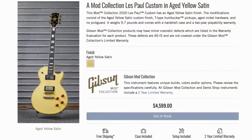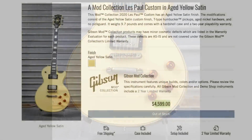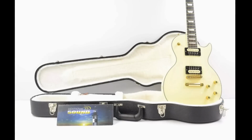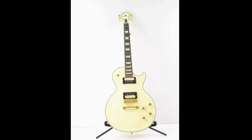So our first one is an aged yellow satin. It was initially offered at $4,600. What's going on here? It's just kind of like a yellowed out custom. It really reminded me of the Gibson USA Billy Morrison signature guitar. These things are really hard to find nowadays. But it was just like a Les Paul Custom as far as the binding goes, but yet it had a standard fretboard, but yet it was ebony, I believe, and it had the uncovered zebra pickups. Now the headstock's a little bit different, but it's just the whole yellowed out vibe.